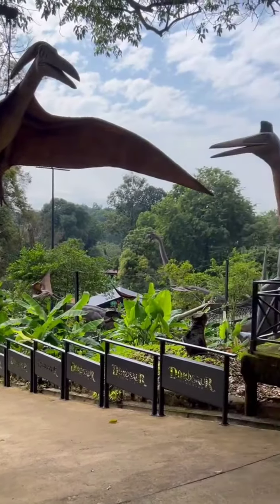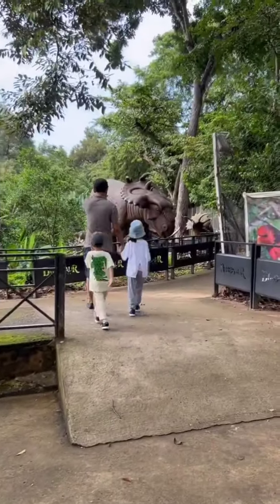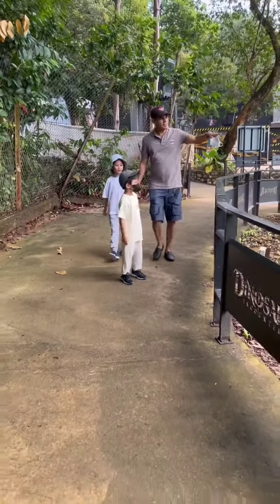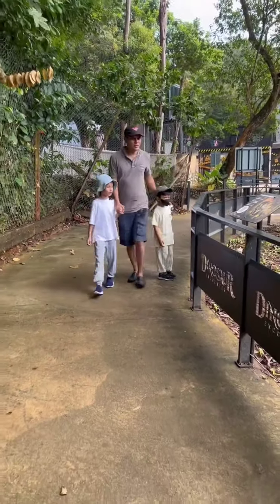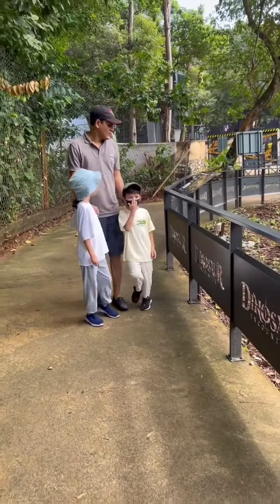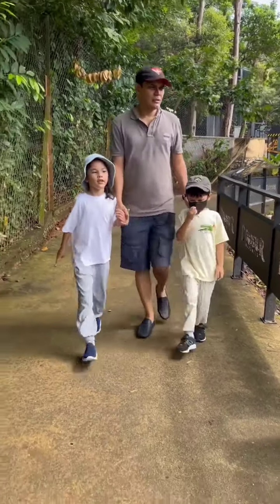What's it called, adik? I don't know. What's it called? I don't know. It's new to me. It's new to you. I'll tell you what it is. It's a pachyrhinosaurus. Ooh, pachyrhinosaurus. Yeah.